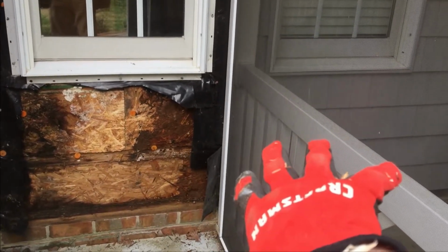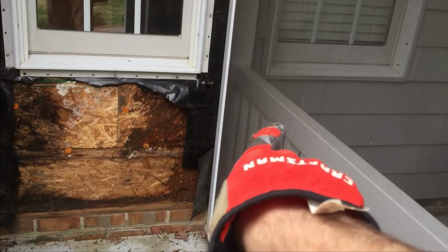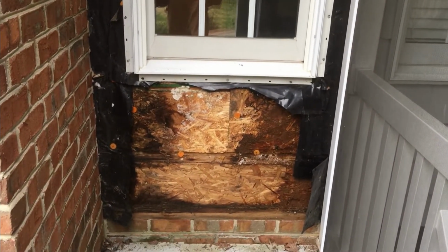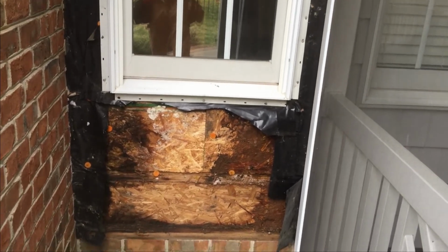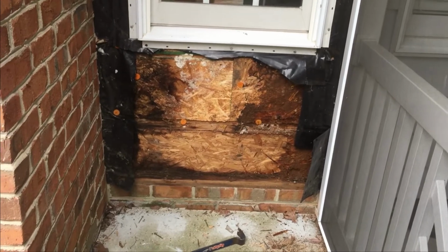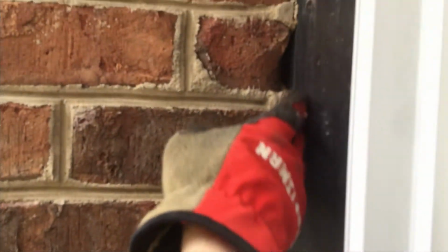This screen porch was added on recently. I'm going to get their permission to maybe take a couple of those panels off over there to see what the extent of it is. But you heard Ian over here with Pestex. He said the termites are getting in there because of the moisture. But that paper goes all the way back up in there. We'll see what we come across.